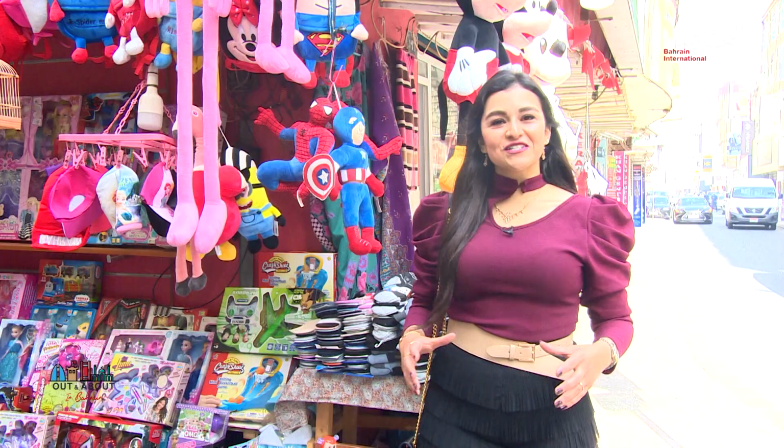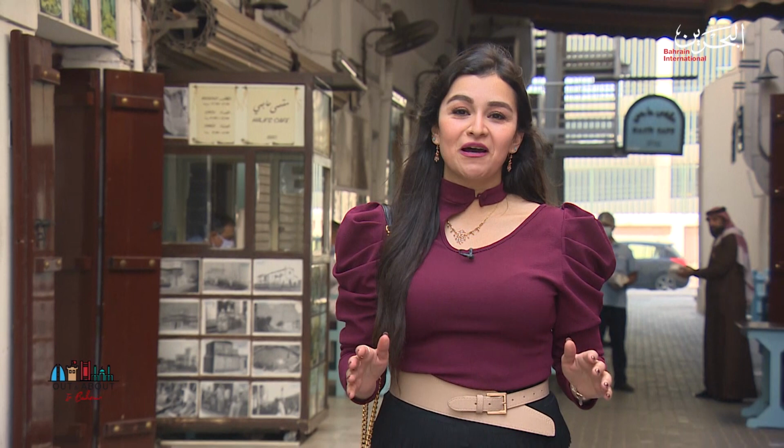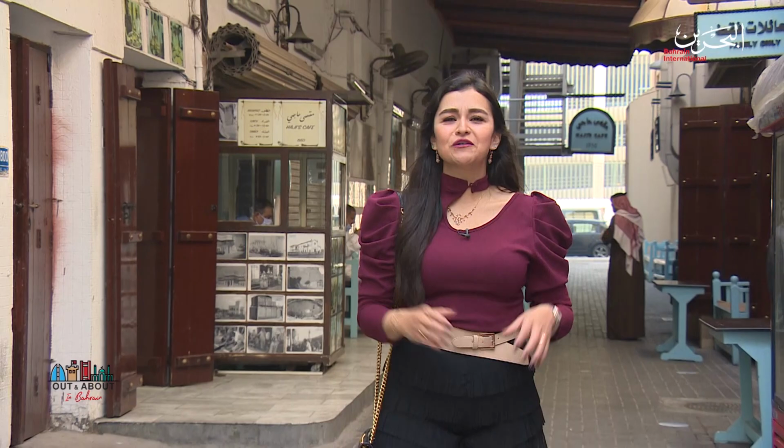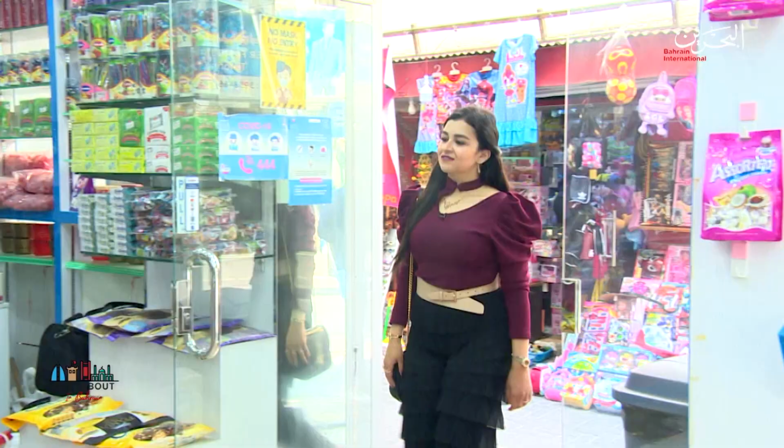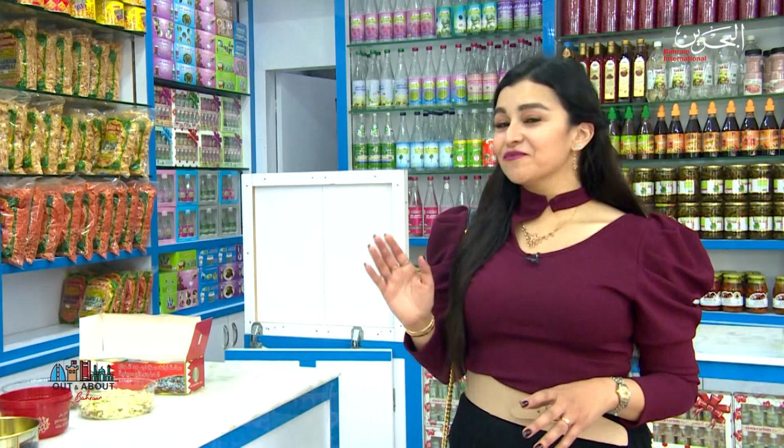To try something sweet. I do. There's this common saying that you haven't been to Bahrain if you haven't tried the traditional halwa. It's an integral part of the Bahraini culture and you'll always find it on special occasions. Now let's go inside and try it. They call it the queen of sweets. And since it goes very well with Arabic coffee, it's very common to see it at every home and majlis.